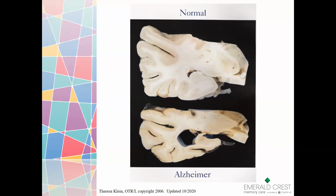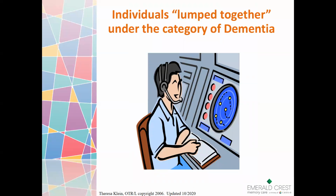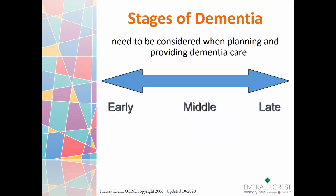So all that being said, we saw those last 3 images of the brain that's been affected by dementia. That doesn't happen overnight. A person with dementia doesn't just become impaired and lose all of their skills at one time. This usually happens over the course of years. So we cannot really lump people together into that category of just they have dementia, because there's so much that changes in dementia. And so one of the ways that dementia is oftentimes looked at is in stages.